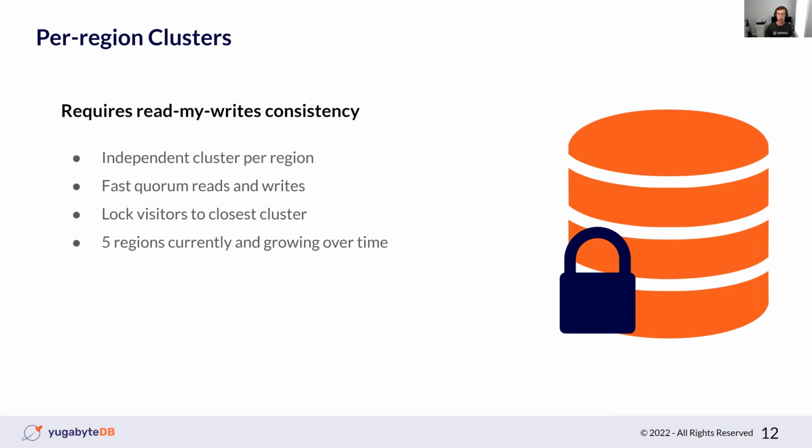This allows us to do extremely fast core and reads that don't have to go to another region or cross an ocean, and extremely fast writes as well for the same reason. And so what happens is when a user visits one of our publishers, we lock that user to the closest cluster. And we have plans in the future to migrate visitors between clusters, say, for instance, if you're traveling or maybe you moved to a different state or a different country. But right now, we lock that visitor to that cluster and they stay with that cluster for the life of them. And we currently have 5 regions, as I mentioned, across 3 different continents, but we plan on growing that over time.